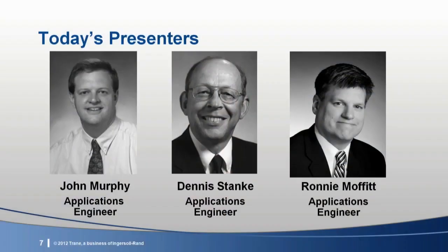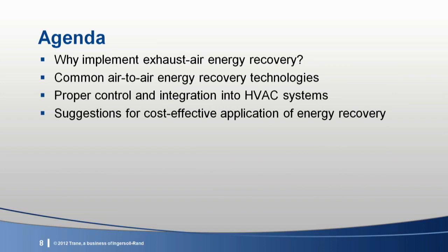Trane application engineers John Murphy, Dennis Stanke, and Ronnie Moffitt will take us through a discussion of various technologies used for energy recovery and the importance of properly controlling these devices in various system types. John and Dennis will start with a detailed explanation of why designers and project teams want to use exhaust air energy recovery or may be obligated to use it to meet standards, codes, or rating systems. Then Ronnie will follow with how and how well some air-to-air energy recovery devices work. And later, John and Ronnie will discuss proper control of these devices in a system. Finally, they'll offer suggestions for cost-effective application of exhaust air energy recovery. John, will you get us started?